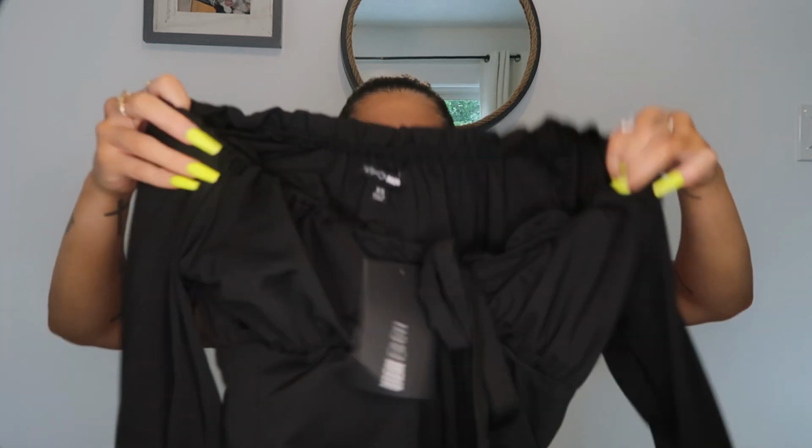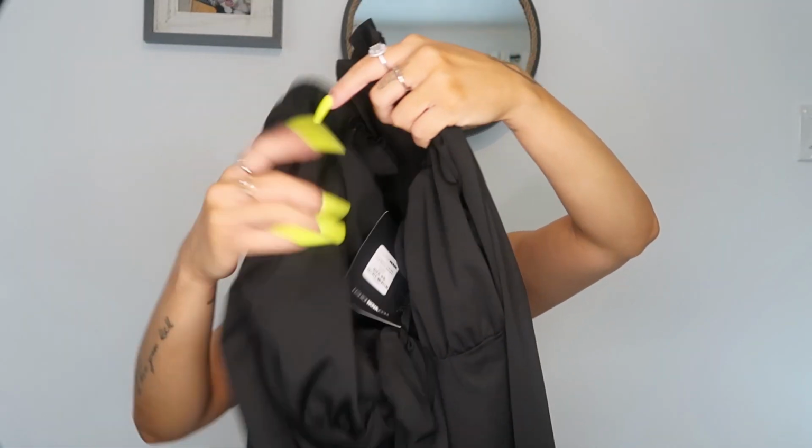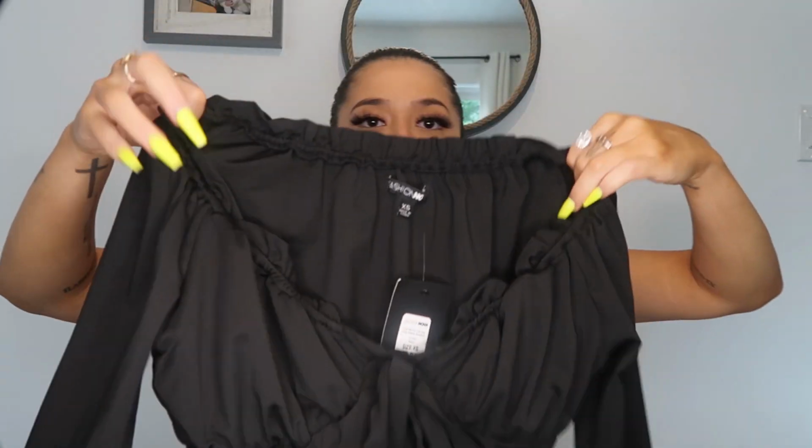And then lastly, we have this gorgeous bodysuit. Once again, I love bodysuits. This one is called Love Me for the Day Long Sleeve Bodysuit, size extra small. This one is so cute. It's all black and the material is thin in the sleeves, but the rest is thick. Not too thick though.